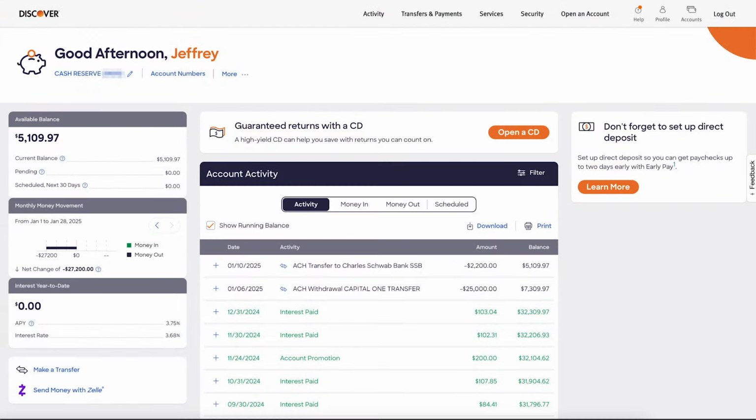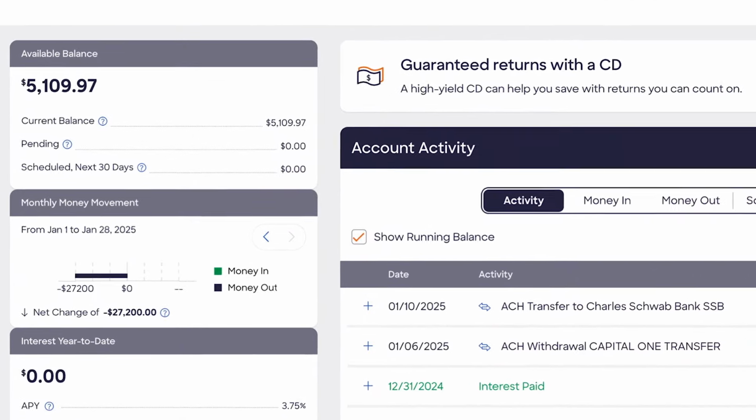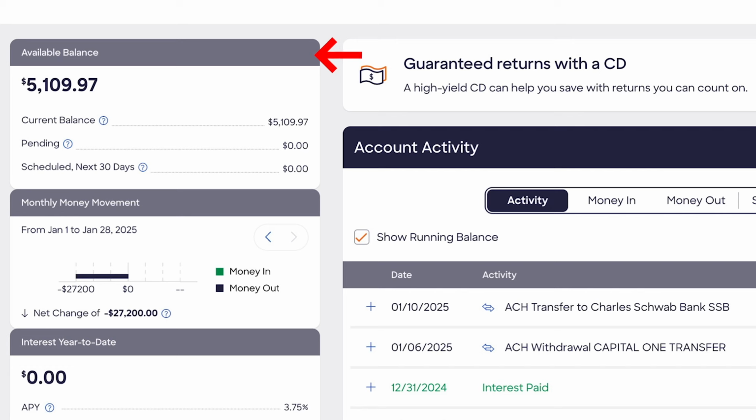In terms of the overall experience and layout once you log into your account on the online dashboard or even via the mobile app, which I'll show you in a second, it's a bit crowded here. They do show you a lot of stuff up front, but it is well organized. So I do see things like available balance plus monthly money movement to see what's coming in versus what's coming out. Interest year to date that's been earned. I'm making this in January, so I've earned $0 so far.